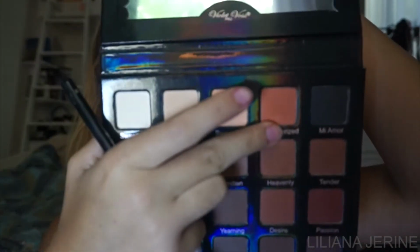For the eyes today, I'm going to be using this Violet Voss Pro eyeshadow palette. First, I'm going to be taking the shade Sweetheart and setting my lid from the concealer that we put down. Now I'm taking the shade Mesmerized on a blending brush, and I'm just going to be putting that as my first shade into the crease. I'm keeping my eye open as I do this so I can see where the crease kind of indents, you know what I mean?